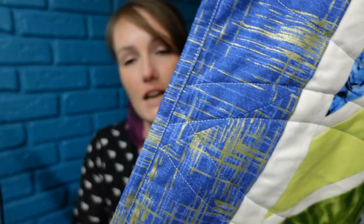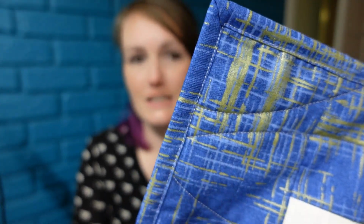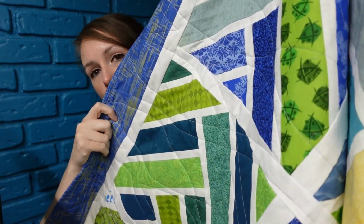So I used just a regular Kona on the back, which is perfect for the needs of this so that it's easy to wash, easy to take care of, no crazy instructions, but I think this border looks great with it, and I made the binding match, so lots of sparkly fun with this scrappy herringbone quilt.